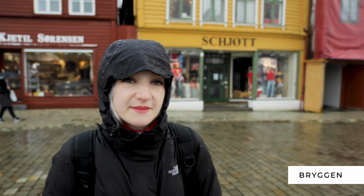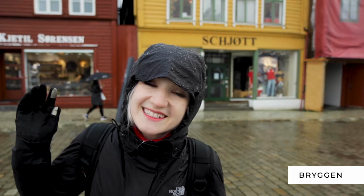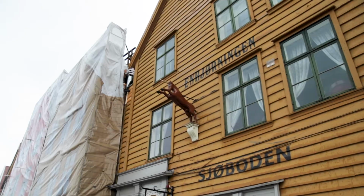One thing you have to do in Bergen is check out the Bryggen, home of these beautiful, historical, colorful buildings. Oh my.